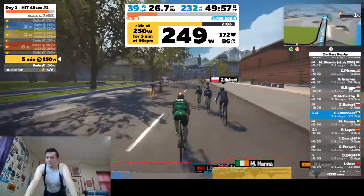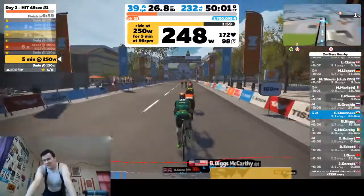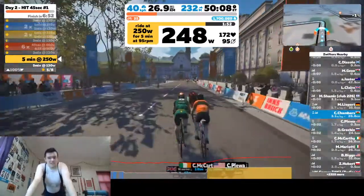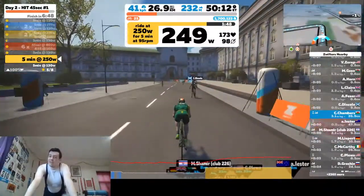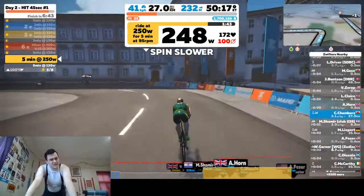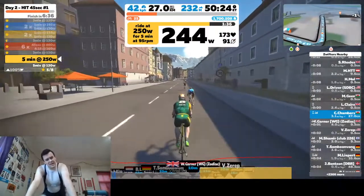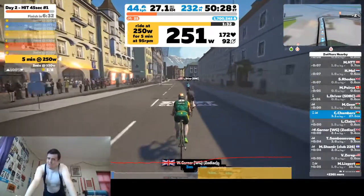I don't know why I always find these sub-threshold intervals so hard. You should be able to do more than this for an hour. That's the idea of threshold. And I've done a workout that was just this for 40 minutes. With relative ease.